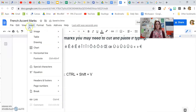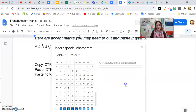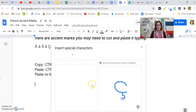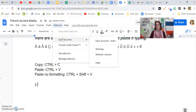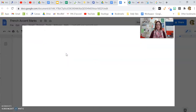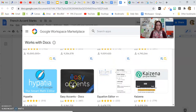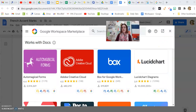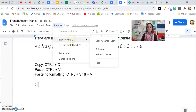But anyway, let's say I want to include an accent and I'm on Google Docs. You have two options. You can go to Insert, Special Characters, and you can find what you need, or you can draw it, which I prefer to do. One thing that's even quicker than that is you can get the add-on Easy Accents. So what you'll do is go to Add-ons, Get Add-ons, and this should be approved for Campbell County. You'll find it just scrolling down a little bit, or you can search for it, Easy Accents, and you'll install it. After you've installed it, in the future when you go to Add-ons, Easy Accents will be right there.